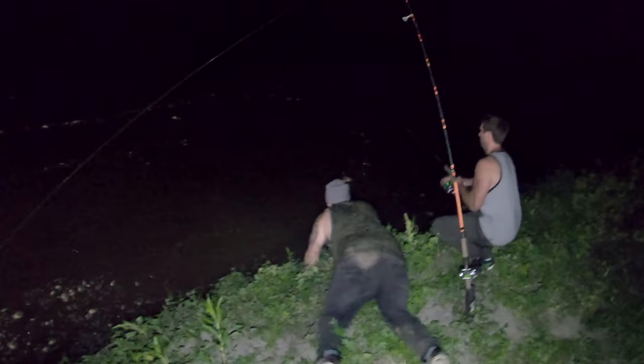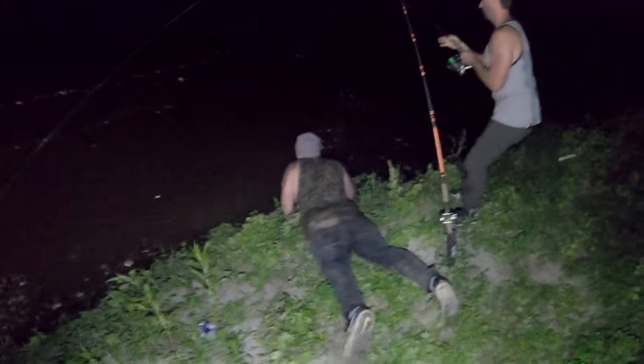Matt, you might be able to get that, can you? The funny thing was that I had actually fallen in the river earlier that evening, and so I didn't care anymore. I was going to help Joe try and get this fish in no matter what, so I was going to get dirty. It didn't matter.